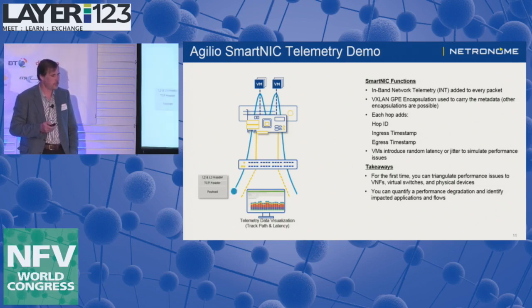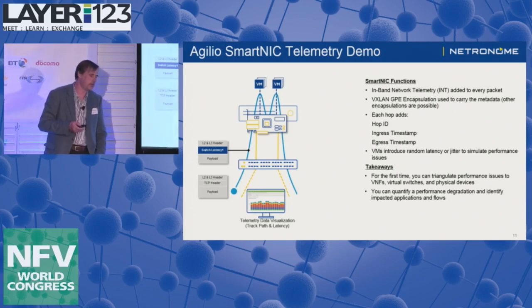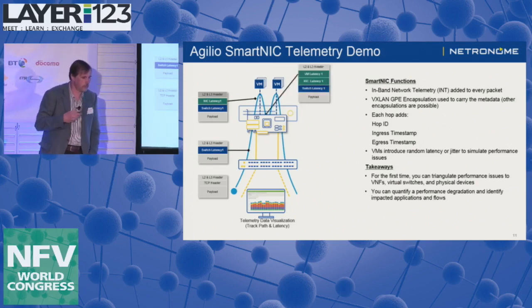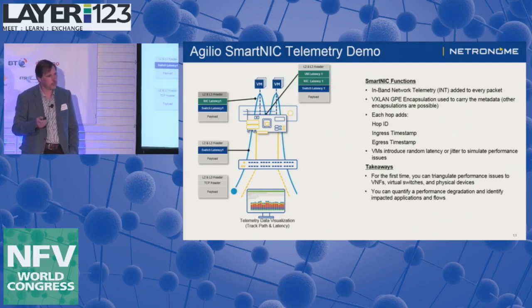Now, this just shows the path of the packets through the chain. A normal packet may get generated by the test generator and sent into the switch. Then a header gets added, and the latency through the switch is inserted into the packet. It goes through the SmartNIC. The SmartNIC adds its latency to the packet. Then you go through the VNF. Now you get the time that the packet came back from the VNF, so now you have the latency through the VNF.